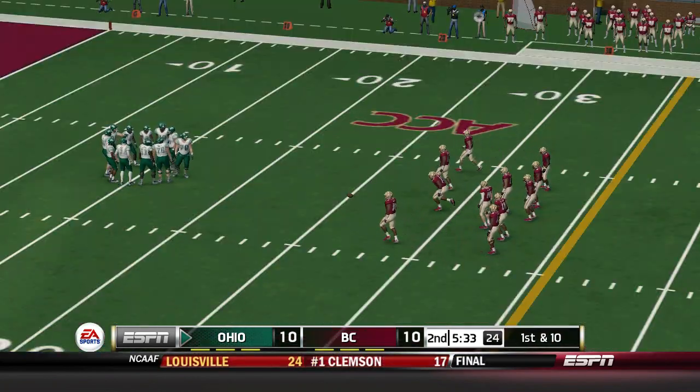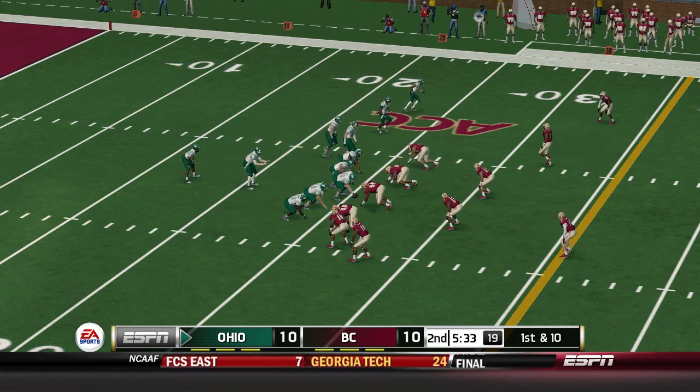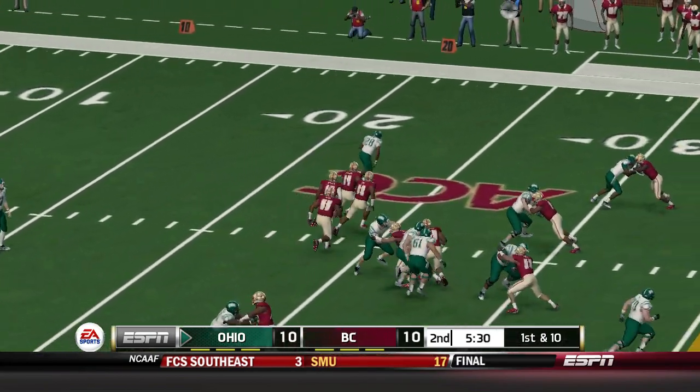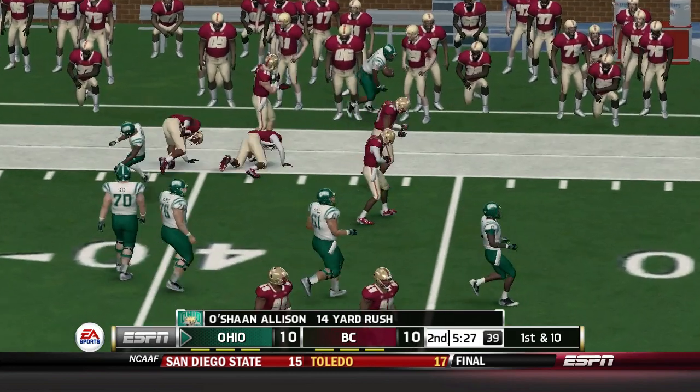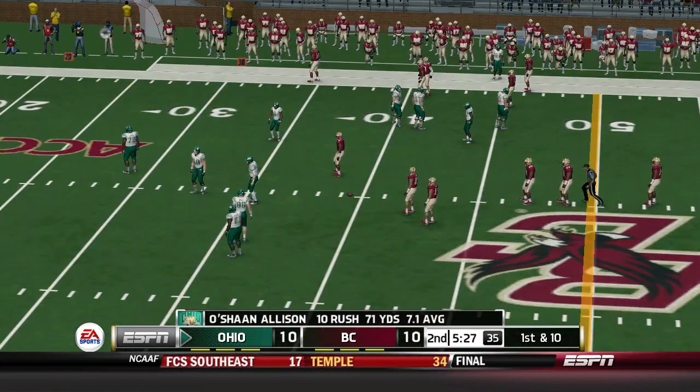You always want to go in the locker room with momentum. So as we get closer to halftime, I think we'll see more and more attempts to create big plays. Allison gets the carry. And they push him out at the 39. That's good for a gain of 14 yards. First down.